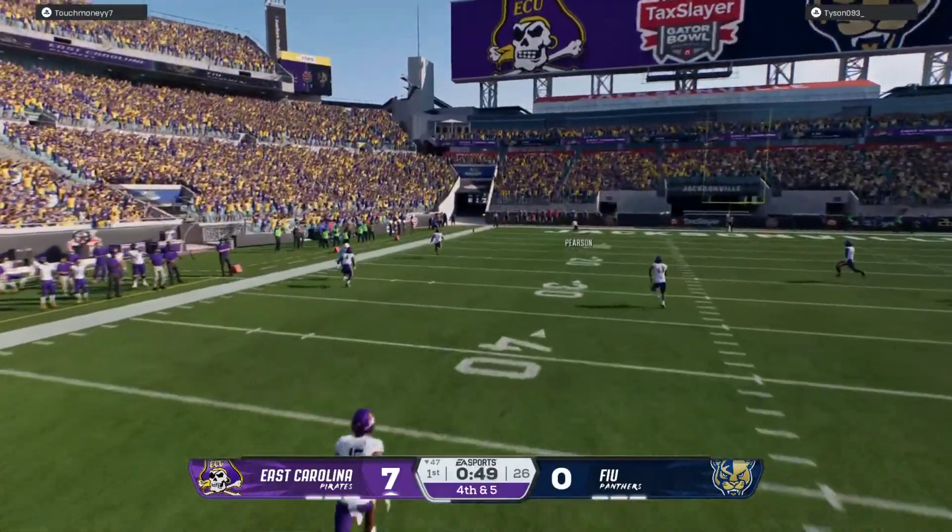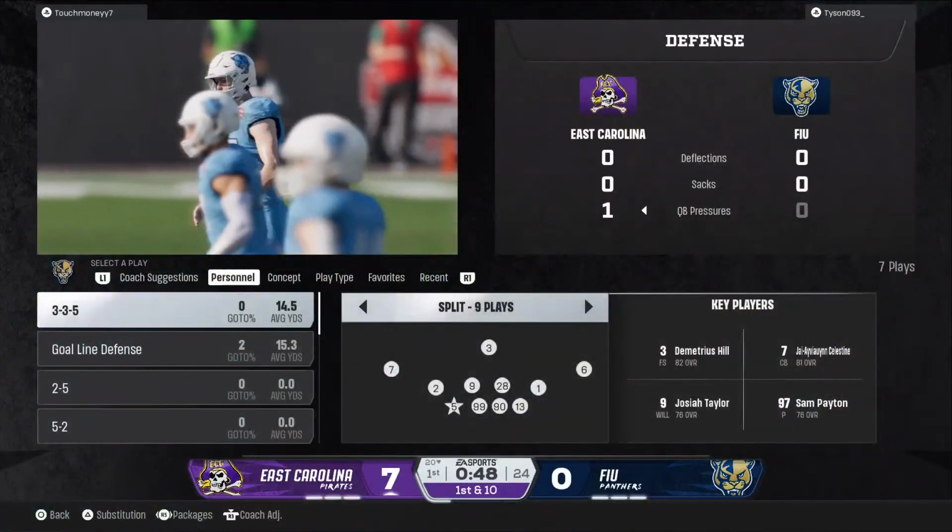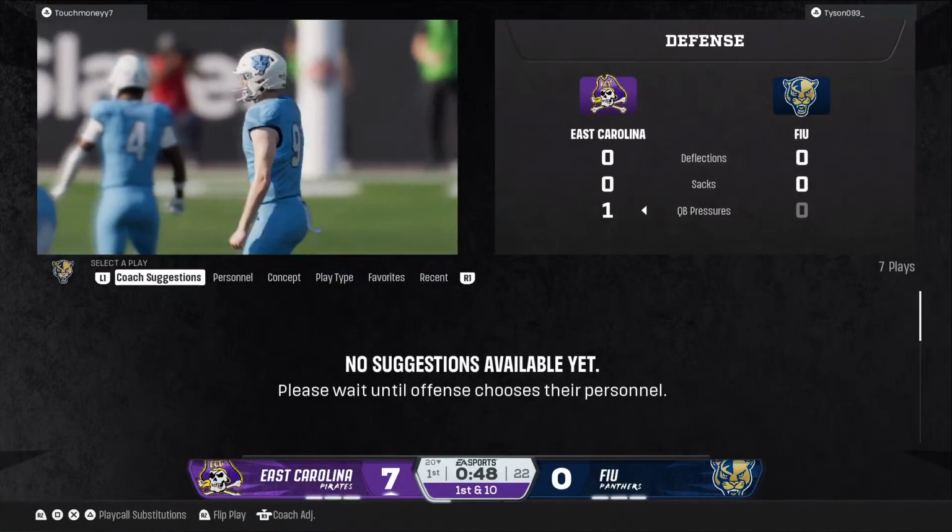Oh, look at this thing. They may need a flight attendant on that one. Boy, they had a chance to track that thing down, but it bounces into the end zone for a touchback.